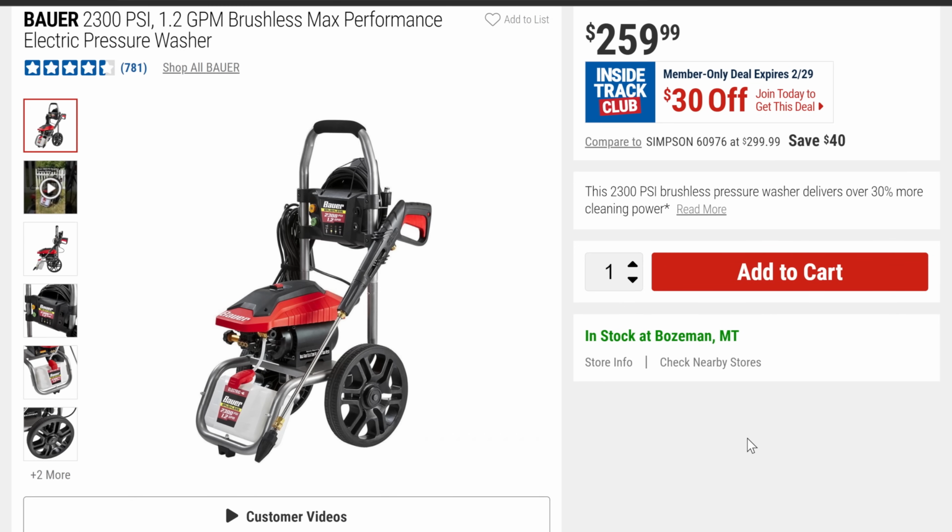We got the Bauer 2300 pressure washer. I just talked about the Greenworks in deals of the week. This is pretty much the equivalent, although the soap dispenser's at the front rather than the back. It's a little more upright. I think it's got bigger wheels, though. I kind of lean towards this one over the Greenworks. But at 200, was it 230? It's a solid electric pressure washer.